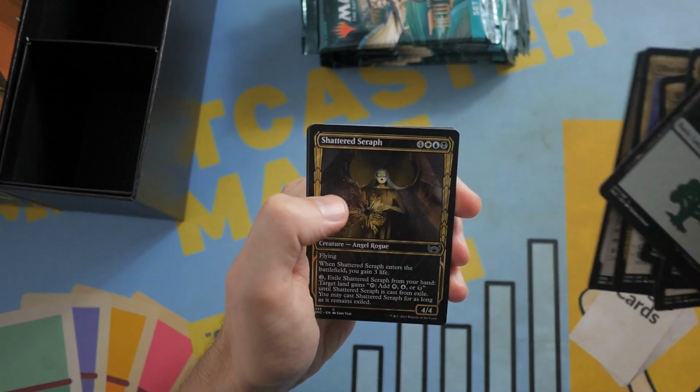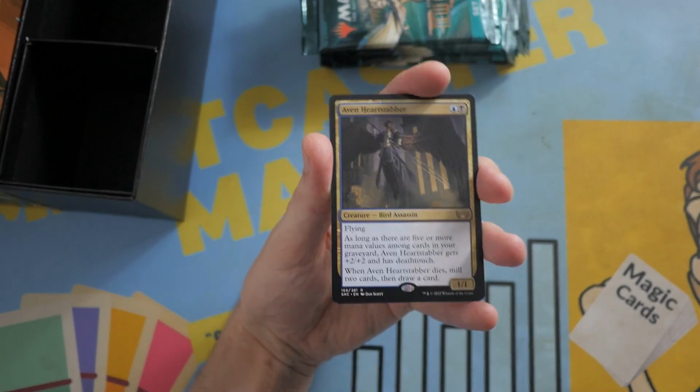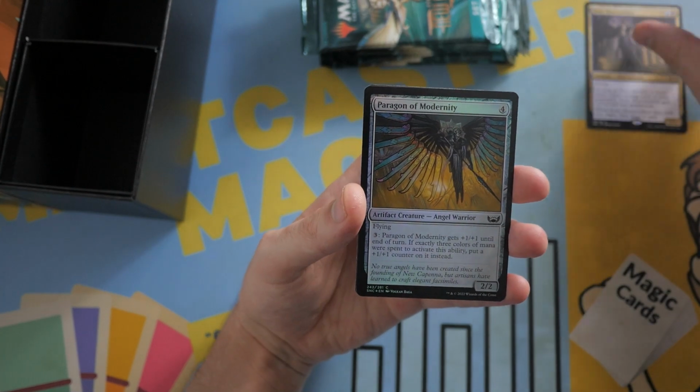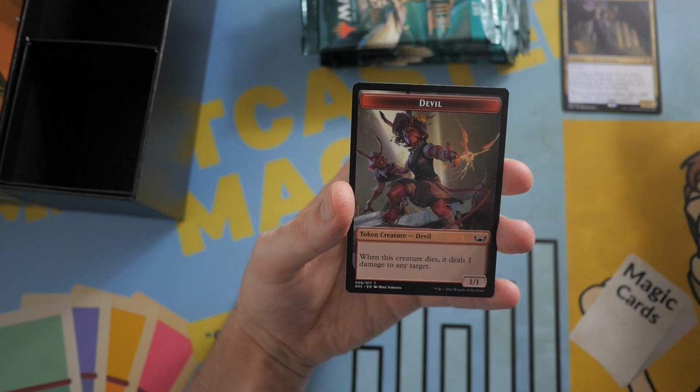Let's see. Where is our first rare? It's not good. Even Heartstabber. That's what I feel like right now. I feel like I got stabbed in the heart with an awful value. And then we get a Paragon of Modernity. Awful too. And then that is it. We get a Devil Token.